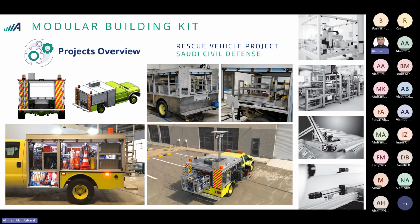Risk vehicle with civil defense. This is a new design we have, let's say, designed from scratch for cabinets for the risk vehicles.